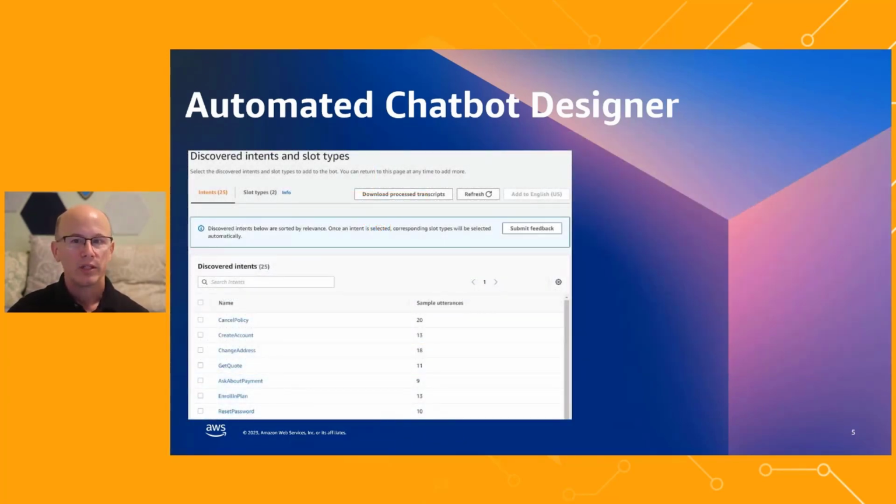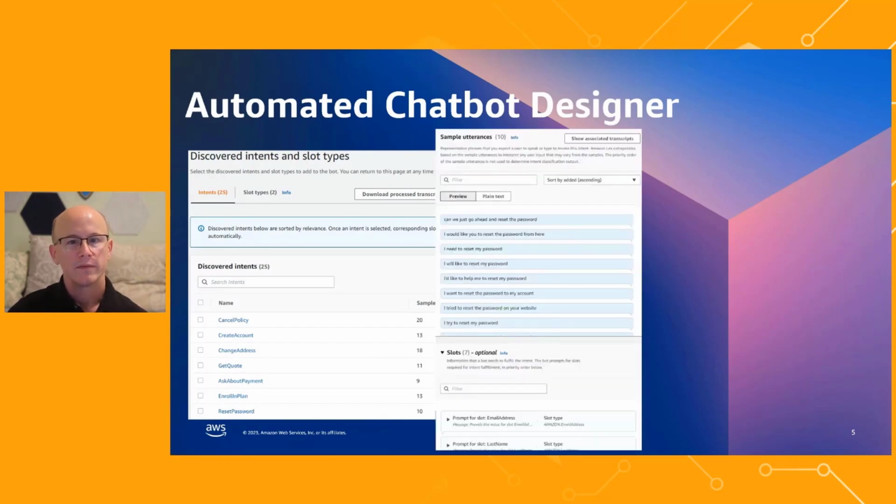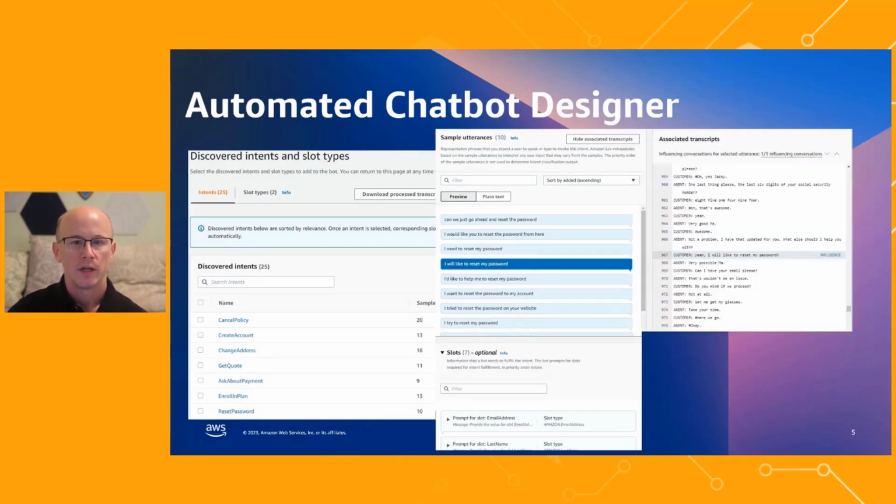Here you see that the automated chatbot designer has identified a list of intents from the transcripts that I've provided. If I click on the reset password intent, I will see a list of sample utterances that the designer has identified for this intent. These are the phrases that would trigger the reset password intent or task. I dive deeper by selecting one of the suggested utterances. And there I can see where the designer found this phrase in the transcript. As you can see, it didn't pull the utterance verbatim, but removed the initial "yeah" in this case. You can also see below the sample utterances that it's identified 7 slot values for this intent, email and last name being 2 of them.